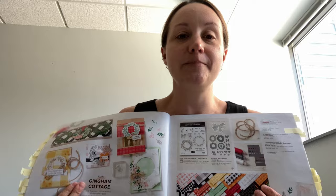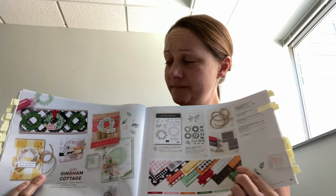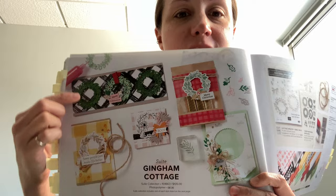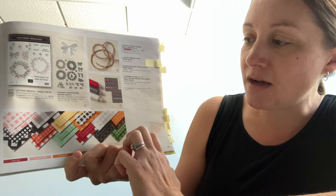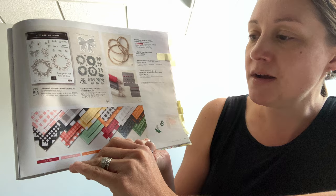So the next suite is the Gingham Cottage. Sorry, I'm covering it up. And they often do a suite like this that I feel like is meant for all seasons because of the colors and the images and everything. So you can see in the samples, you've got a Christmassy looking one and maybe a fall looking one and a spring looking one. So just, you know, something for everything. You've got the different color DSP, again, in some traditionally Christmas holiday colors, some traditionally fall colors, but then look at the pink, very spring, or baby shower, or floral. You've got just the black and white, and again, you could color that and make it anything.